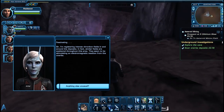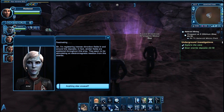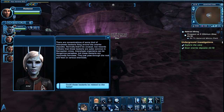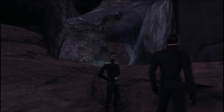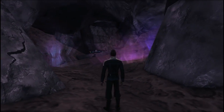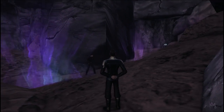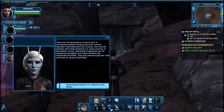Fascinating. Sir, I'm registering intense chronoton fields in and around the deposits. In fact, similar fields are scattered throughout this area. They seem to be stimulating an electromagnetic reaction from the onerite. Anything else unusual? There are concentrations of some kind of interphasic bacteria living around the onerite deposits. Normally, that would be unusual, but records indicate that these bacteria are quite common in Gametian mines. Interphasic organisms can be dangerous parasites, but these bacteria are reportedly harmless. They just pass through the rock and feed on various chemicals.